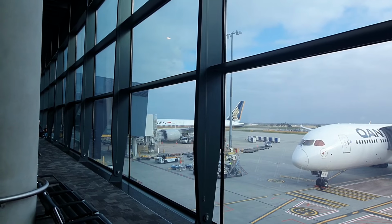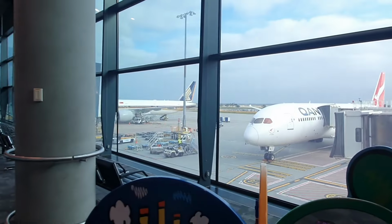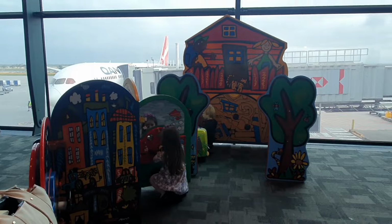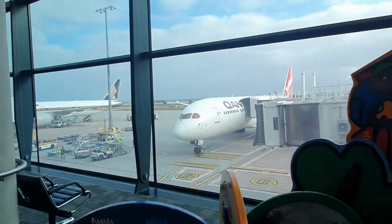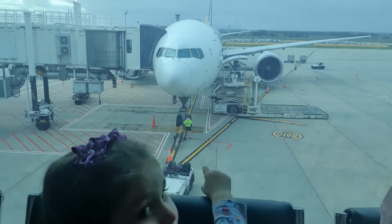Okay, so because I'm traveling with my daughter, I've managed to find close to gates 16 and 18. There's a very small play area here, which is a fantastic spot for you to come to, just for them to use up a bit of energy before we get on that international flight. Mommy, I can see what's happening. Yes, you can. Look at that.